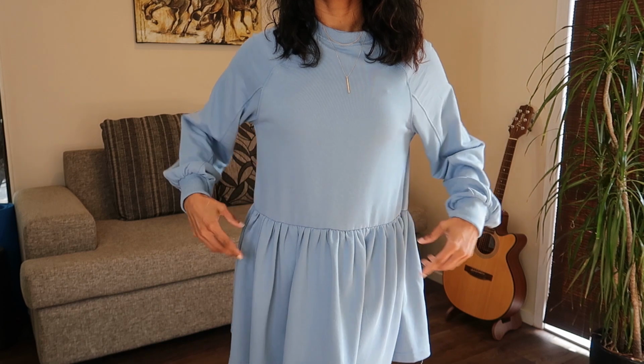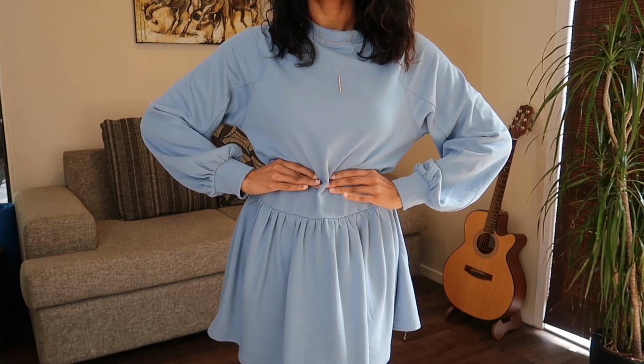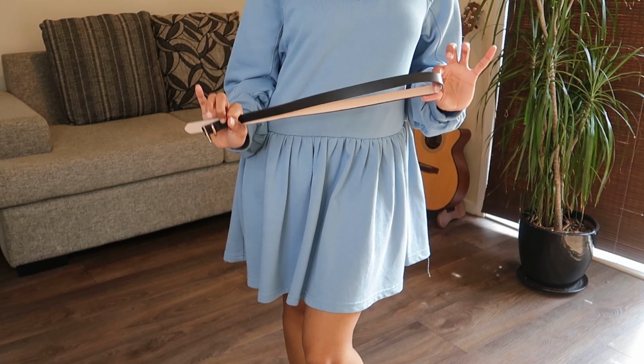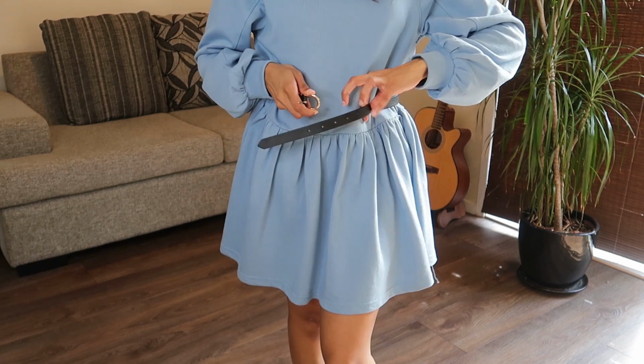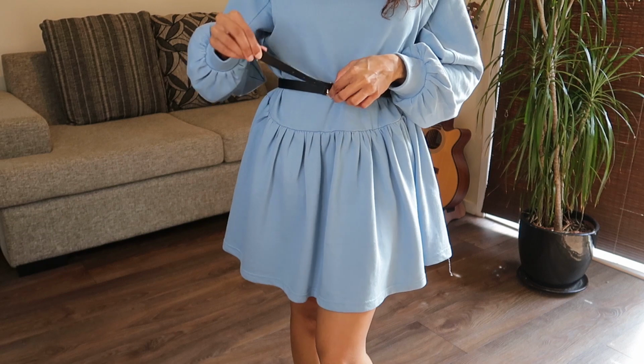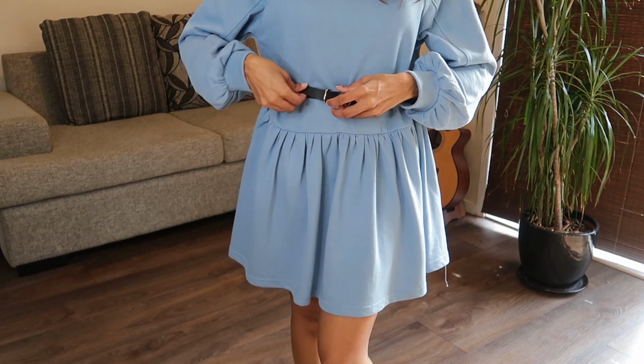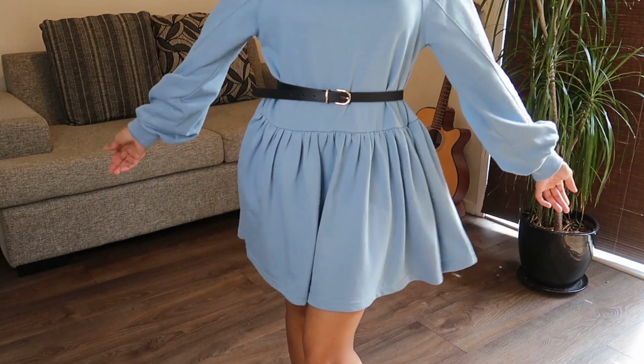Now you can see that the waist here, where the pleats are, is actually lower than where my waist is. So if you really want some contour to your body, you can use just a plain belt. It gives this illusion that your waist is very, very slim.